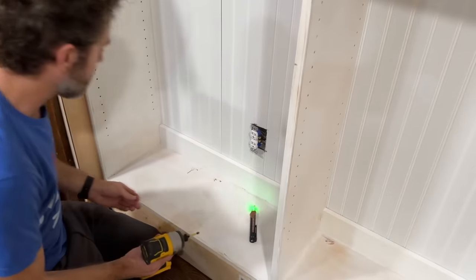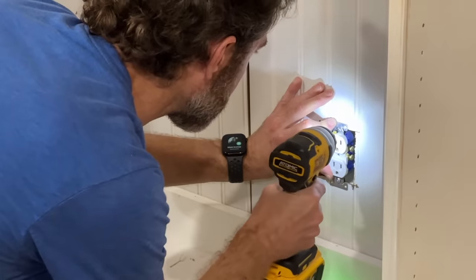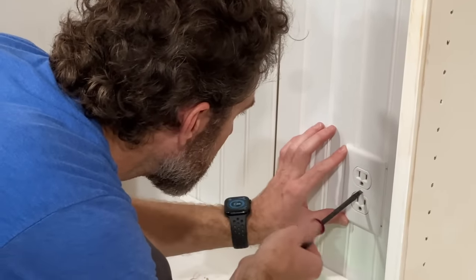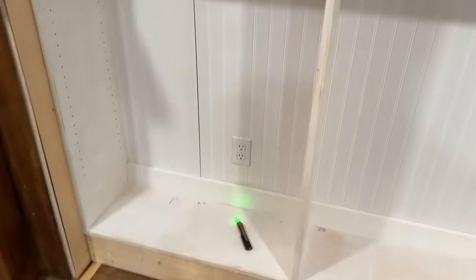Okay, all right, so we're going to see. He pulled it through. So now he can just make that the outlet. The screws are long enough. Okay. Wow. Look at that, like it was meant to be there. Good job, babe.